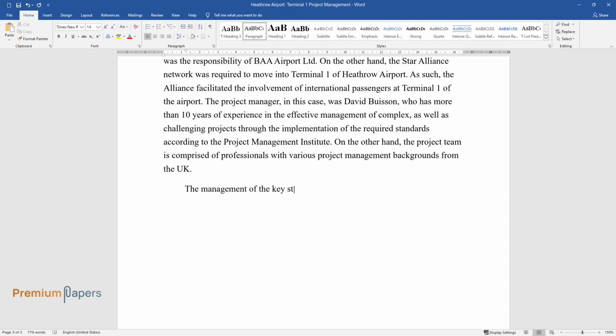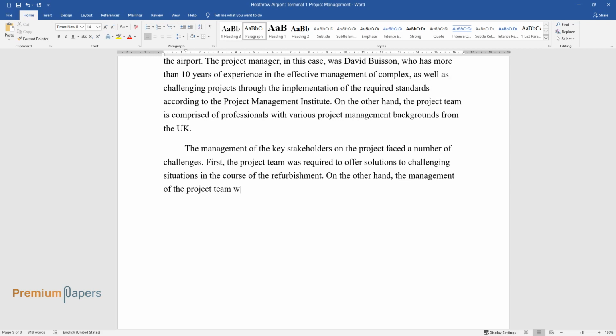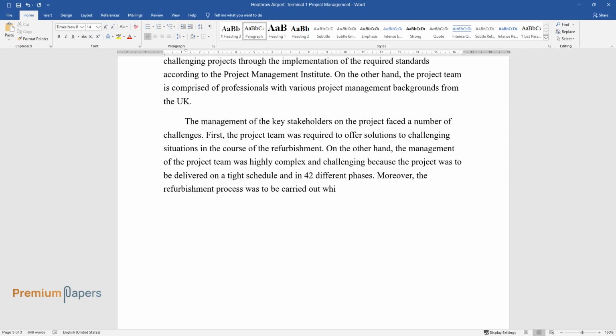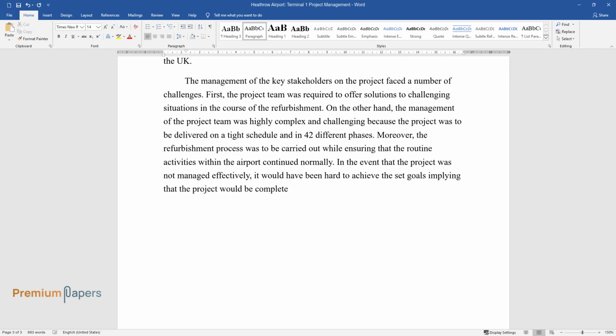The management of the key stakeholders on the project faced a number of challenges. First, the project team was required to offer solutions to challenging situations in the course of the refurbishment. On the other hand, the management of the project team was highly complex and challenging because the project was to be delivered on a tight schedule and in 42 different phases. Moreover, the refurbishment process was to be carried out while ensuring that the routine activities within the airport continued normally. In the event that the project was not managed effectively, it would have been hard to achieve the set goals, implying that the project would be completed at a later date.